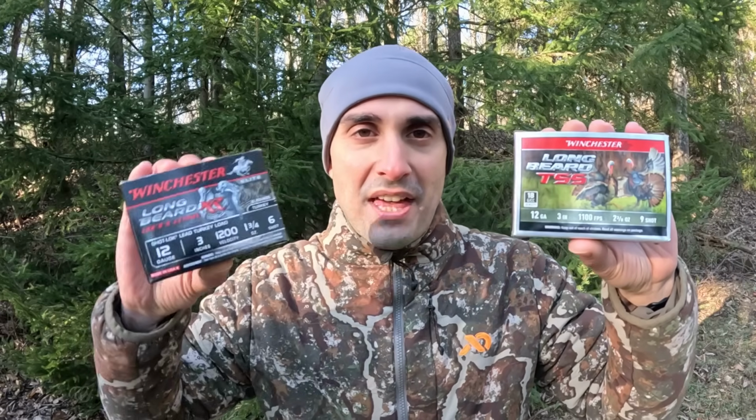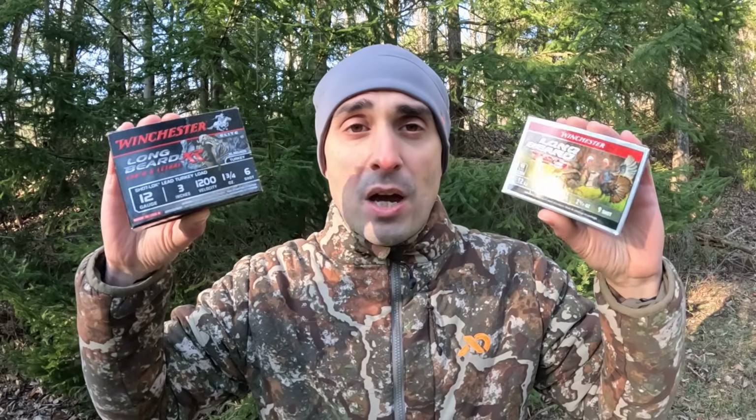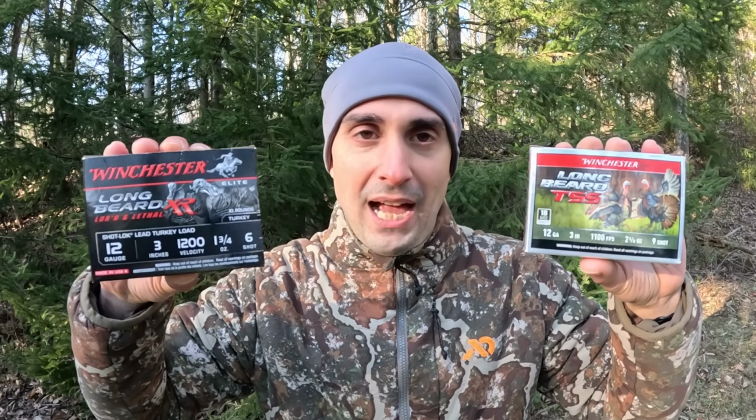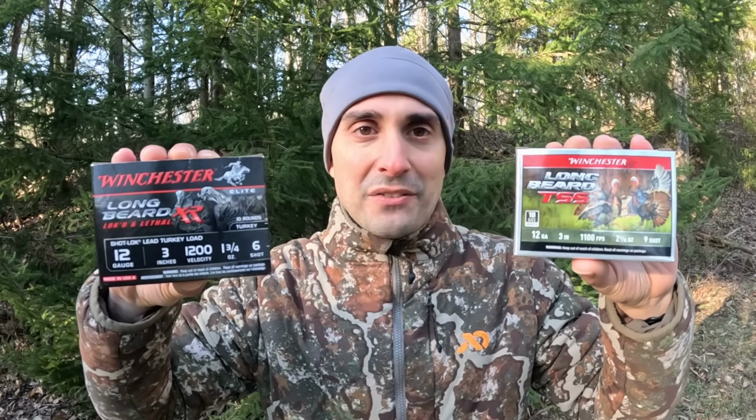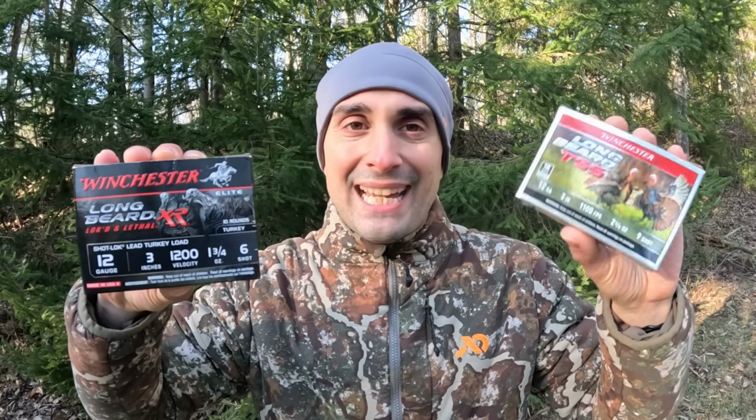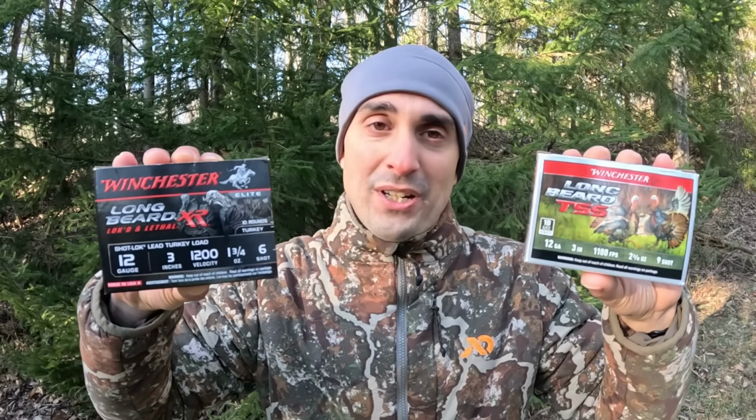So the big question is, what do you need the TSS for? What does this do that the lead ammo doesn't do? Well, both come from the Long Beard line. Both of them should hold extremely impressive patterns for what they're made out of at long range. Of course, the XR stands for extreme range, but TSS gives you just more extra extreme range. It also gives you more margin.